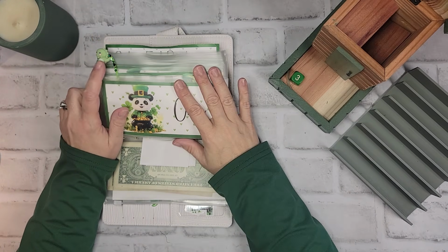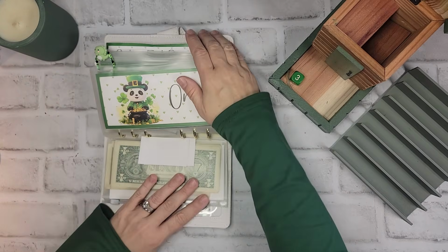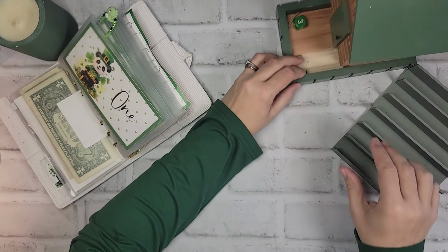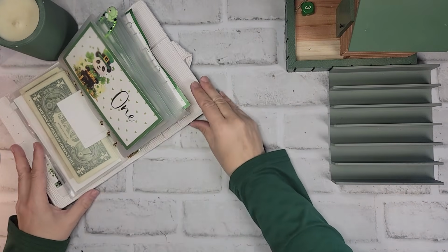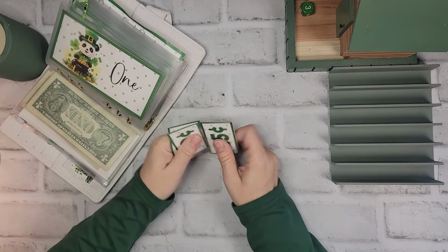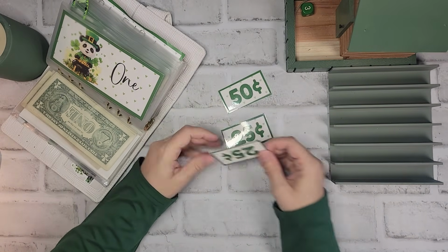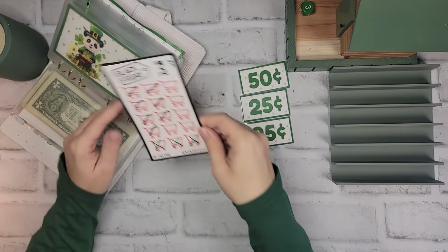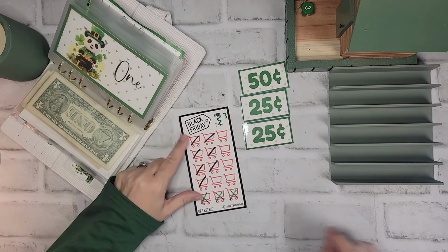You know what? I don't know if I have a paperclip for April, but I do. Never fear, I'm on it. All right, let's give ourselves a little bit more room. So number 1. Ooh, number 1 got 50 cents. So number 1 has $1, and we needed $1.25 to finish, but that's all right.